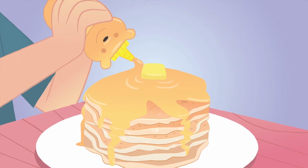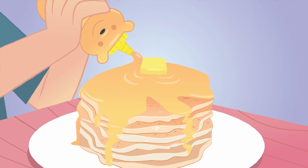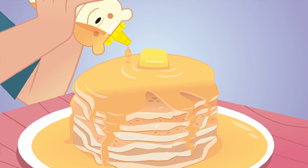Say your dad makes some awesome fluffy pancakes with butter melting all over. You're probably gonna squeeze out a little honey or maple syrup to drip down the sides. Yum. But you take that honey jar and keep squeezing. That's when something good turns bad.